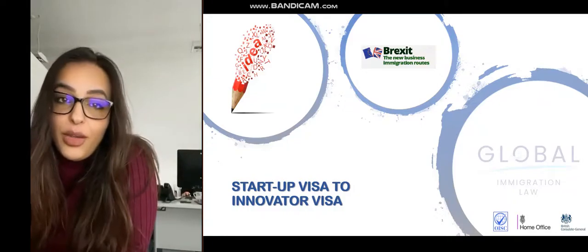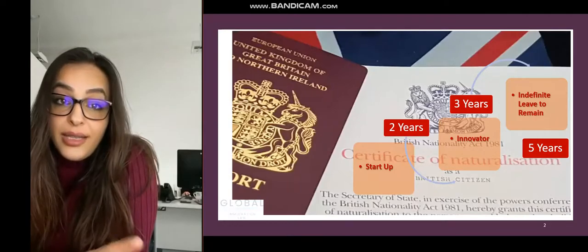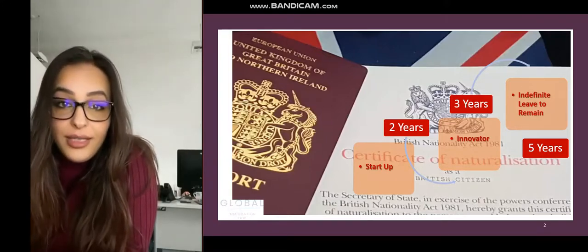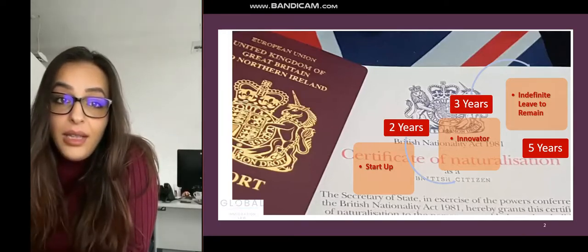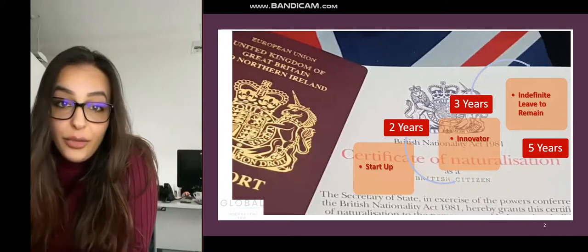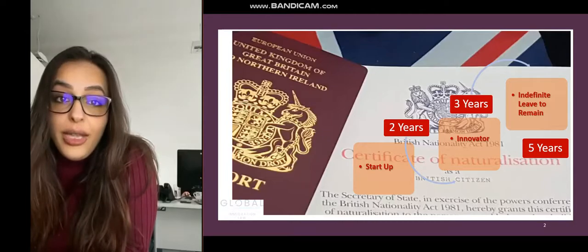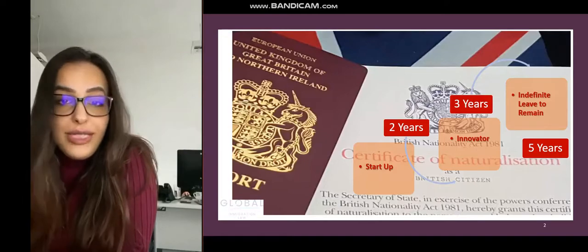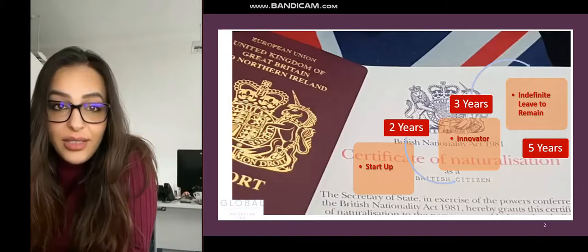However, if we go back to our startup visa, to make this more clear, we have prepared some slides so I can take you step by step through all the requirements and see if you're eligible to apply. When you look at our first slide, as you can see, the startup visa is granted for a 2-year route. The startup visa category offers a one-off visa in order to establish your business in the UK. However, this route alone will not lead to settlement. And unfortunately, there are no startup visa extensions.